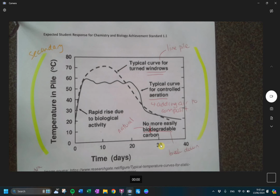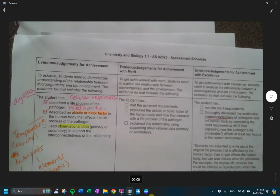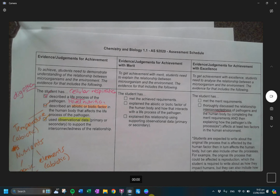All right. Did this student need to have both primary and secondary to get achieved? No. So they've gone above and beyond. In fact, we will look at it and see, do they actually need it for the merit or excellence? And the answer is no. But it does show, okay, let me backtrack. There's no requirement in this assessment to have both primary and secondary data. There's no requirement saying you have to have multiple sources of data.